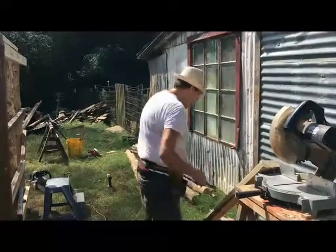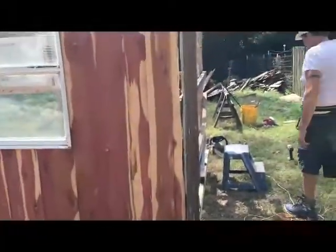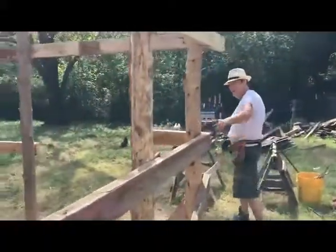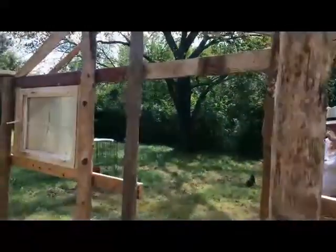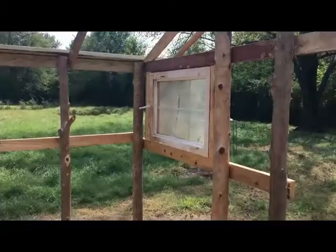Okay, so I got this corner done yesterday, as you saw. This morning I found another window, and that window came out of one pile of junk. This window came out of another pile of junk.